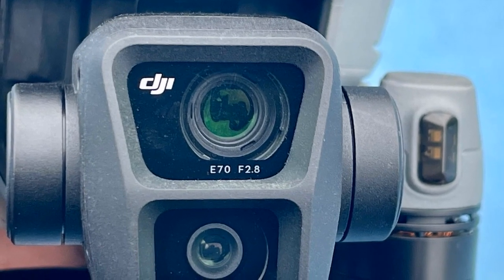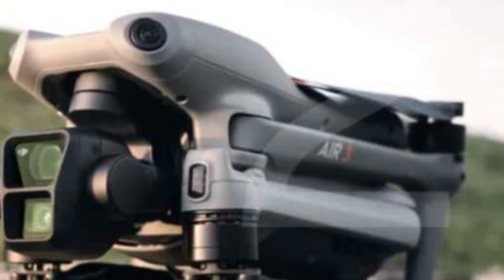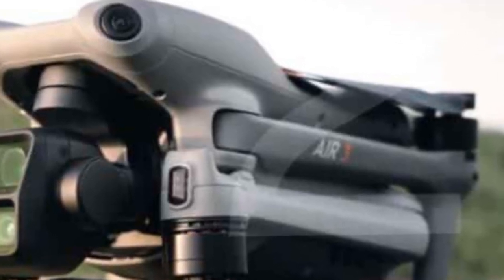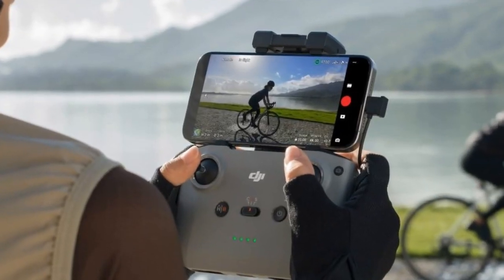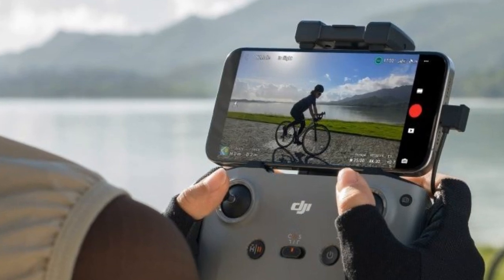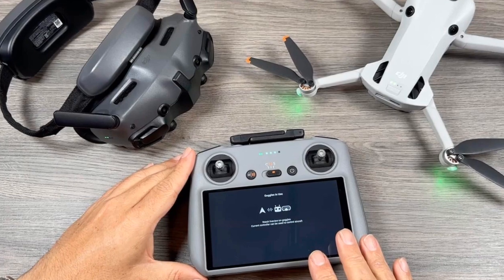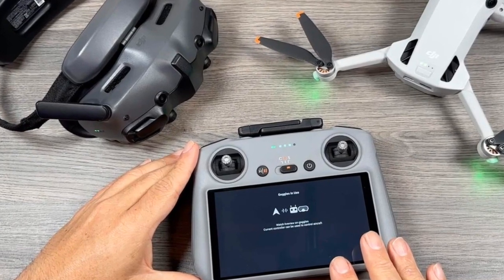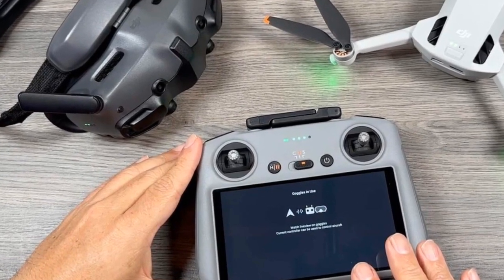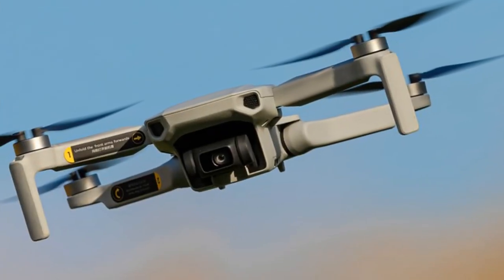The DJI Air 4 appears to be DJI's next evolution, potentially narrowing the gap between consumer drones and pro-level options like the DJI Mavic 3 Pro or the future DJI Mavic 4 Pro. Triple camera setup, inspired by the Pro. One of the most exciting rumors surrounding the Air 4 is a potential triple lens camera system. Borrowing inspiration from the Mavic 3 Pro, this could be DJI's way of delivering professional-level imaging flexibility in a lighter, more accessible package.